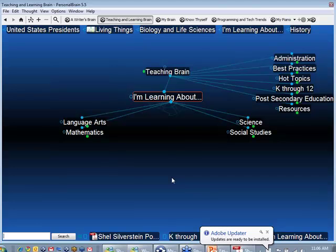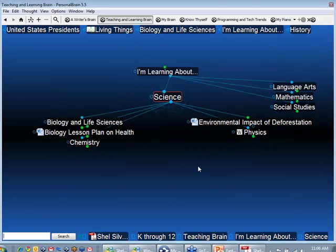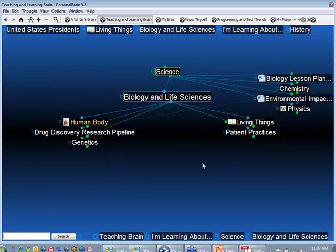So in this particular example, I'm going to go into a couple areas. Let me start off with science. Pieces of information in the brain are what we call thoughts, and a thought can represent any type of digital information. I've just clicked on science, and below science I've created several thoughts or child subcategories: biology, life sciences, chemistry, physics. And if I click on any one of those thoughts, that triggers all related pieces of information.